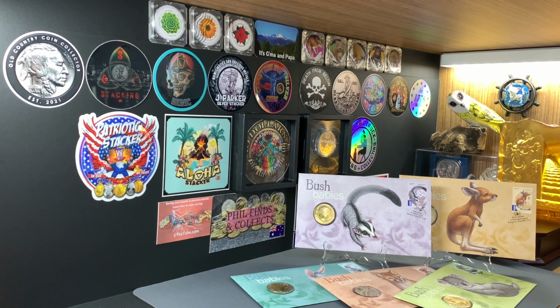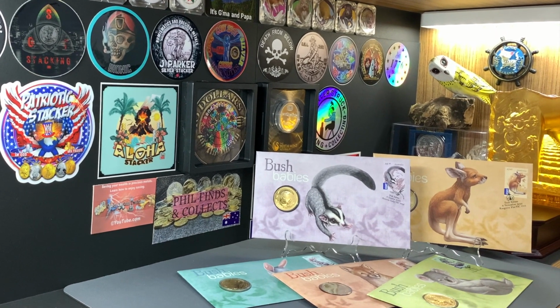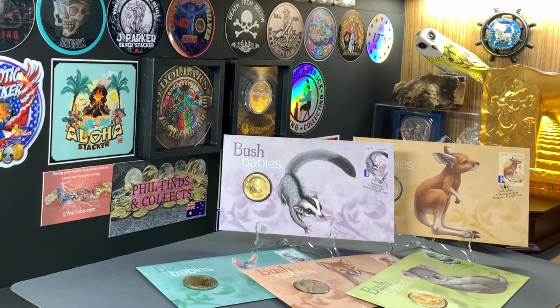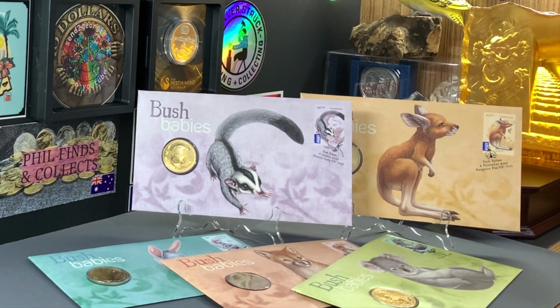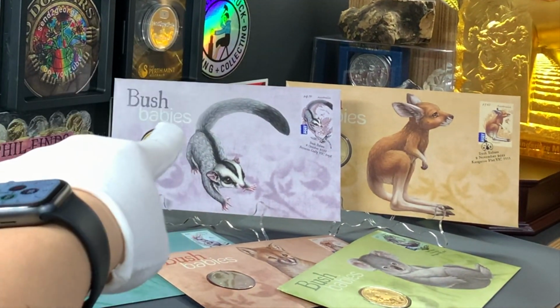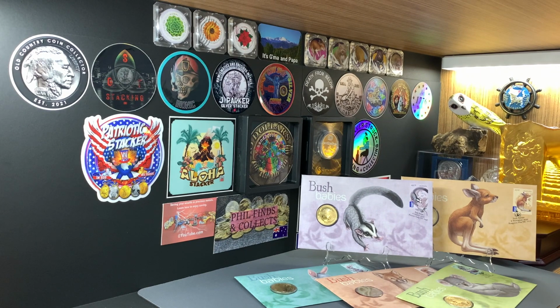So today we'll be doing a review of the 2011 Australian Bush Babies PNC series. With my recent visit to Emma Roberts in Sydney of New South Wales, I finally managed to complete this series with the purchase of the Sugar Glider PNC. For this video, we're going to quickly go through the specifications of the coin. And then we're going to take a look at the PNCs here, one at a time, before ending with my final thoughts.